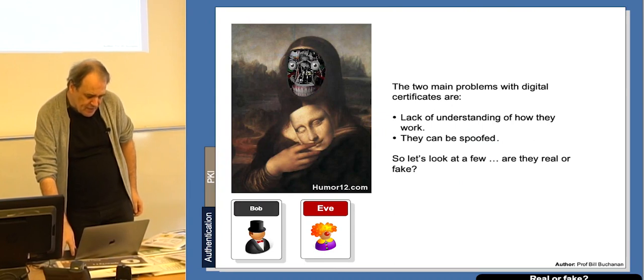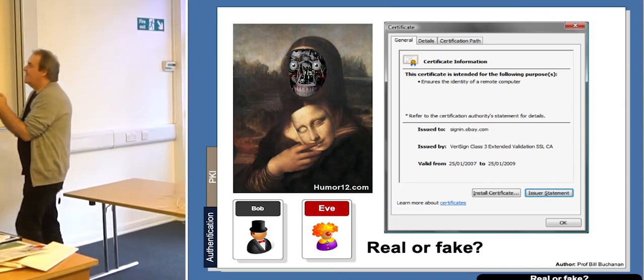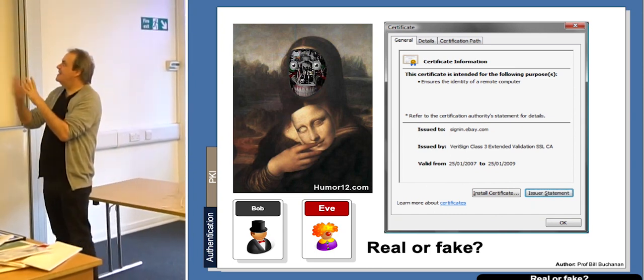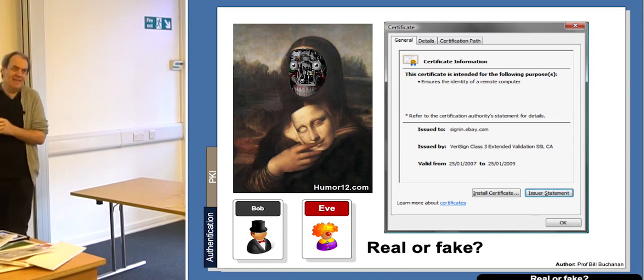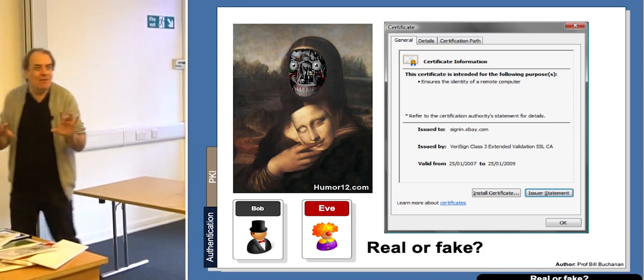So let's have a look at a few, and as the creme de la creme of computer science students, see if you can tell if these are real or valid or not valid certificates. Forget the timeout date on it. So just ignore the date on it. Is that real or fake? What do you think? Probably fake. Why?